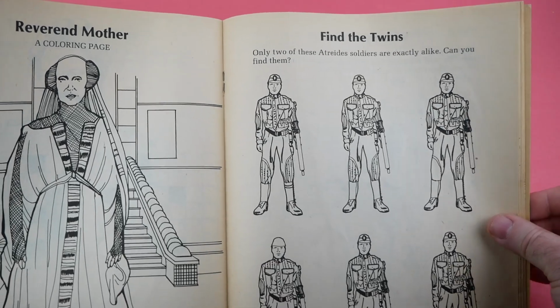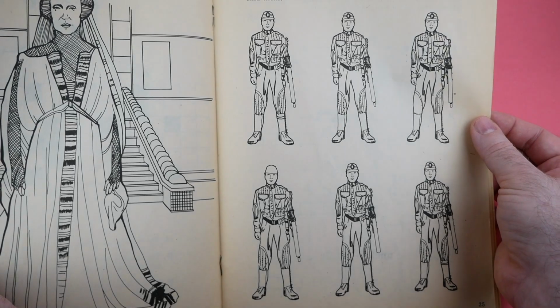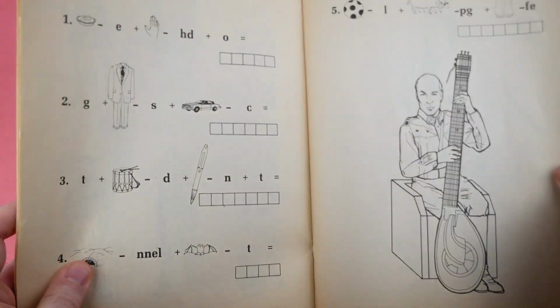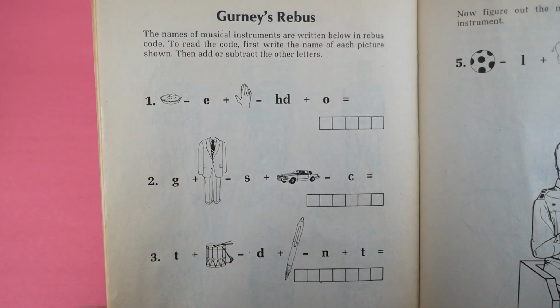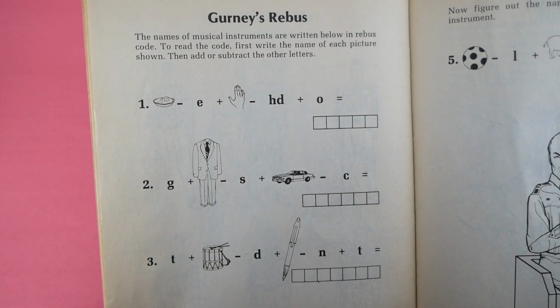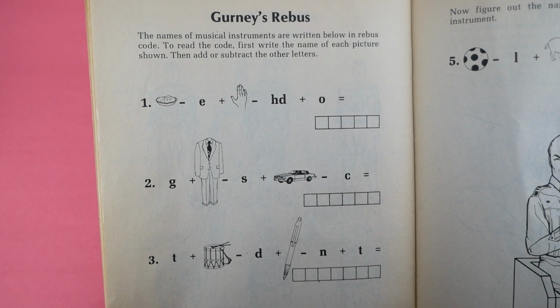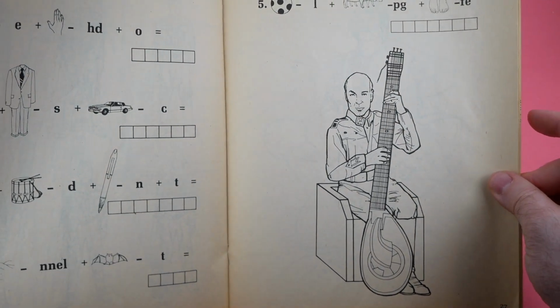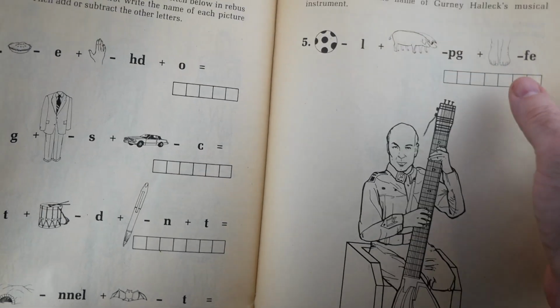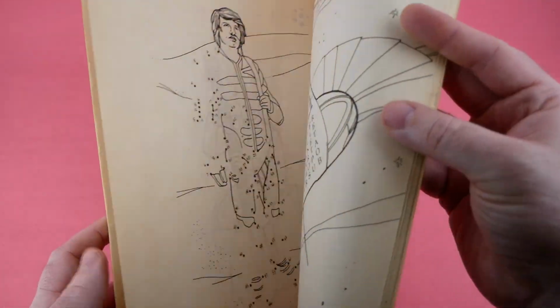Only 2 of these Atreides soldiers are exactly alike. Can you find them? Play along, won't you? Gurney's Rebus. The names of musical instruments are written below in Rebus code. To read the code, first write the name of each picture shown, then add or subtract the other letters. And there he is, playing whatever the heck that is. Oh, yeah. You have to find out. You have to solve the puzzle in order to find out.